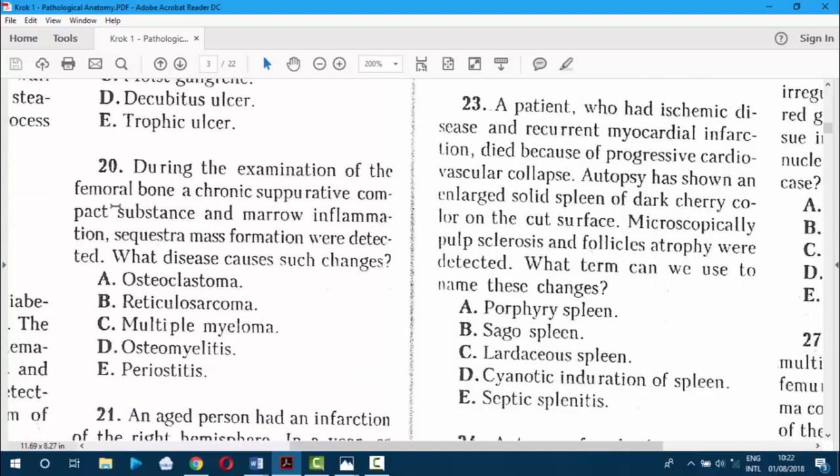All right. Now, number 20. During the examination of the femoral bone, chronic suppurative compact substance and marrow inflammation, sequestrum formation were detected. What disease causes it? I told you, sequestrum occurs due to a complication called, of course, osteomyelitis. Number 20 is D.